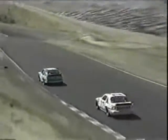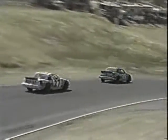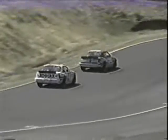Rusty Wallace is coming up. He has closed within 1 car length of Ricky Rudd. Of course, I'm not telling you anything you can't see yourself, folks. Oh, now really sneaking in on Rudd. It's going to be one of those finishes, ladies and gentlemen. Stand by.